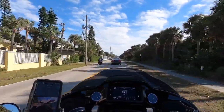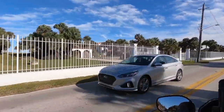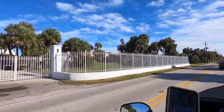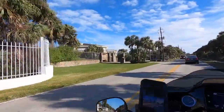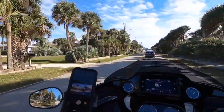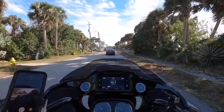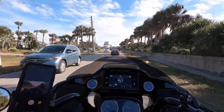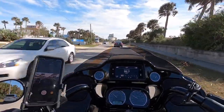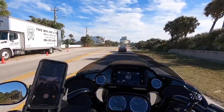Coming up here on the left, I think it's that place right there. No, yeah, the next one down here, that one. That's where Ron Rice, the owner of the Hawaiian Tropic suntan lotion and the Hawaiian Tropic bikini contest and all that. He's the guy that started that company. He lives back there.